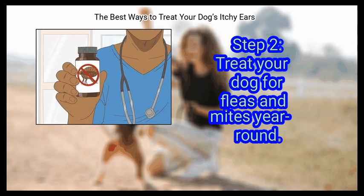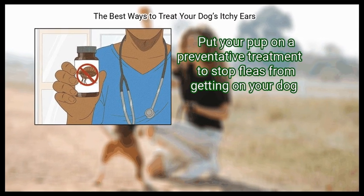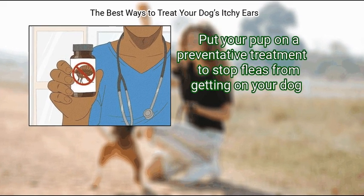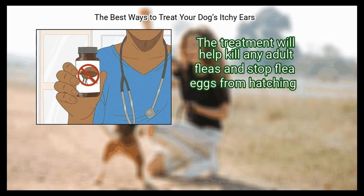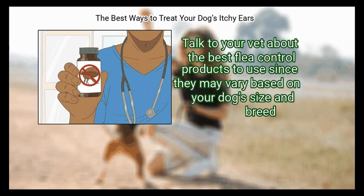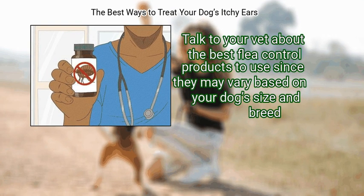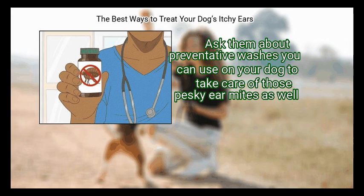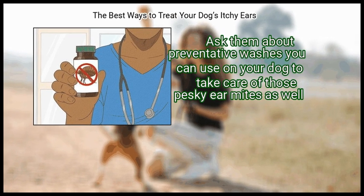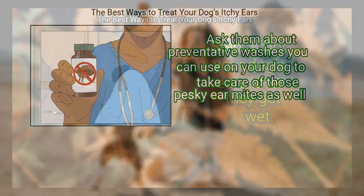Step 2. Treat your dog for fleas and mites year-round. Put your pup on a preventative treatment to stop fleas from getting on your dog. The treatment will help kill any adult fleas and stop flea eggs from hatching. Talk to your vet about the best flea control products to use since they may vary based on your dog's size and breed. Ask them about preventative washes you can use on your dog to take care of those pesky ear mites as well.